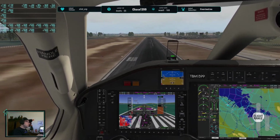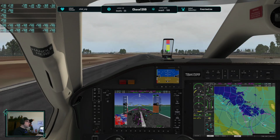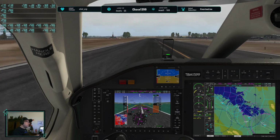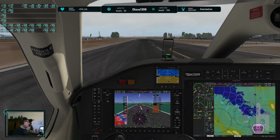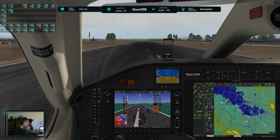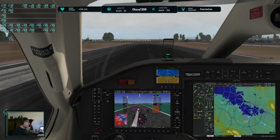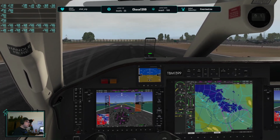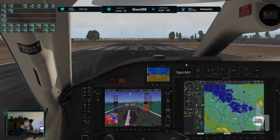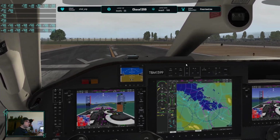Sink rate. Bounced. It's a very short runway. It's only like 2,000 feet. Not my best landing. It's all good. Flaps up.